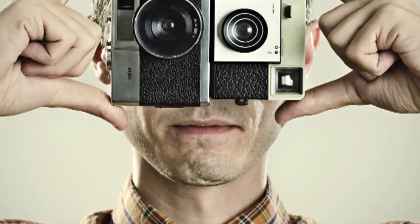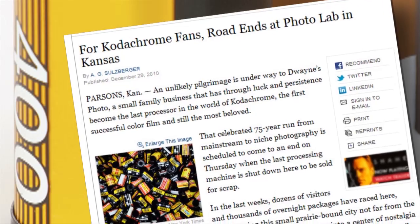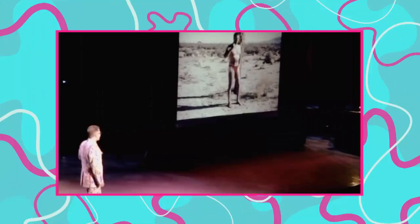Kodachrome, as I say, died. It no longer is processable. Processable, is that a word? Oh, it is? Oh, good. The last guy who processed Kodachrome was in Dwayne's camera shop in Parsons, Kansas, and he stopped processing Kodachrome December 31st, 2010. So it's over.